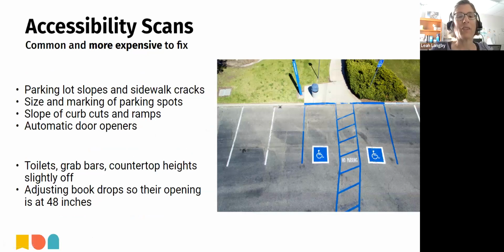All righty. So we did some scans in the IFLS area as well, and it's amazing how much commonality there was between the libraries in the southeast part of our state and the libraries in the more northern and western part of the state. And some of those issues were, as Angela said, a little easier to fix, and some of them are things that are a little more complicated to fix.